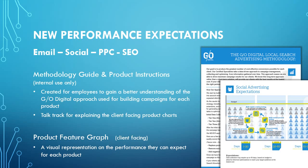Okay, so yeah, actually these are really informative. I've included these on some of our current proposals, and they work really well. You can just go in here and literally snip it out and put it into one of your presentations. Anything with email, social, PPC, SEO, they're really great little cards, pieces of creative that you can put into your presentations.